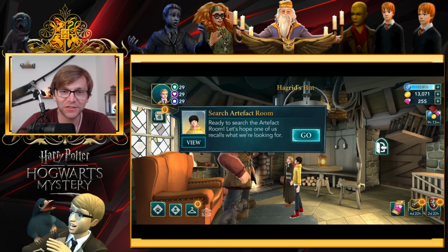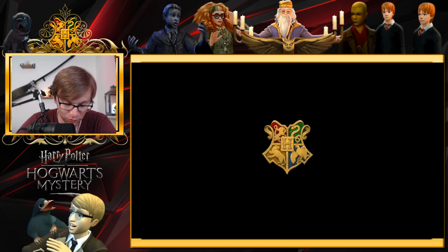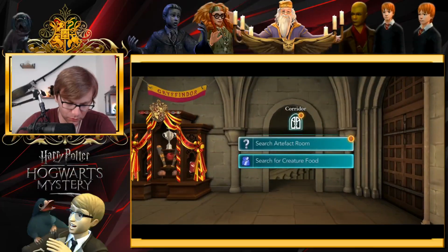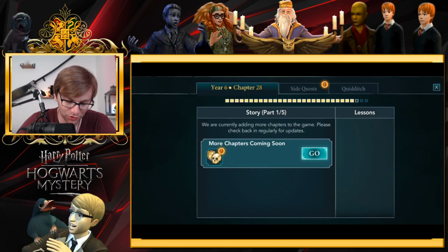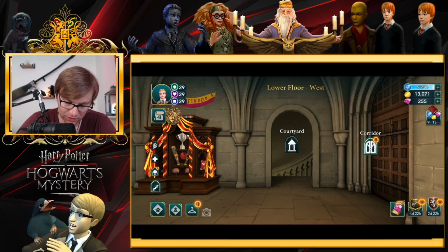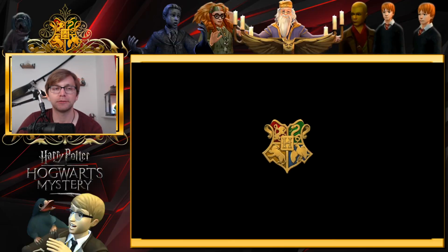Ready to search the artifact room. Let's hope one of us three finds what we're looking for. I mean, this has had no gem walls as well, which I've also enjoyed. Wait, I wonder, sometimes you get given these type of quests and chapters, but it's not looking like it. Maybe a little bit later. We'll see.